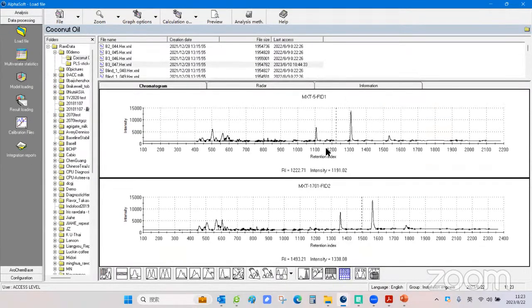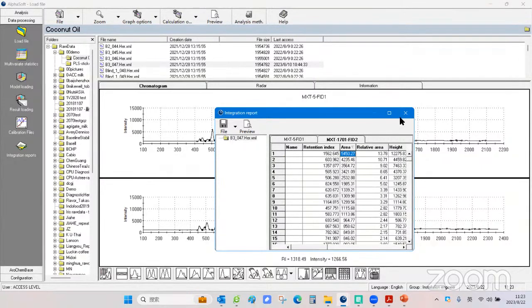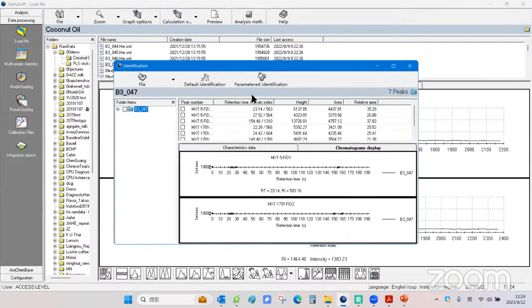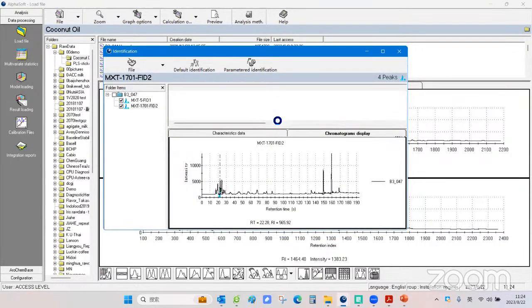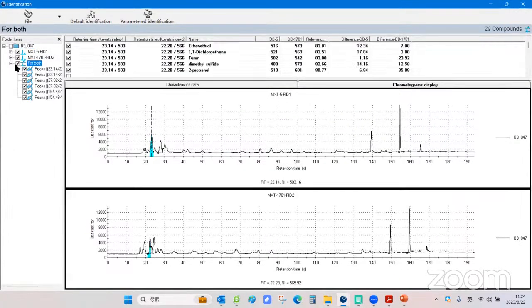And secondly, we can use this automatic compound ID. For example, I just filter out some peaks so that we can do it very fast, just for demonstration. By modifying the minimum peak area in the integration option, we can filter out some compounds, and then we can use this function, parameter identification, for example like 40 or maybe 50 as you wish. And then we will have this automatic identification list in here.